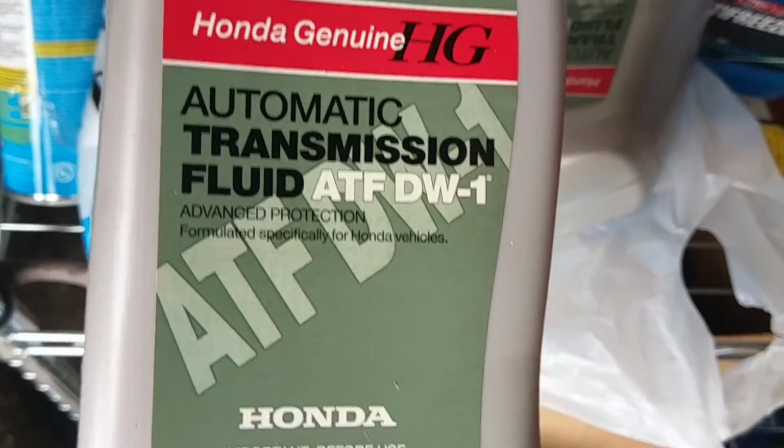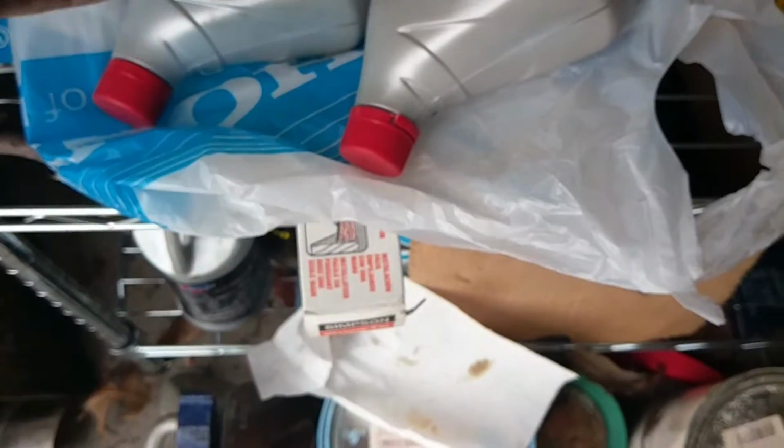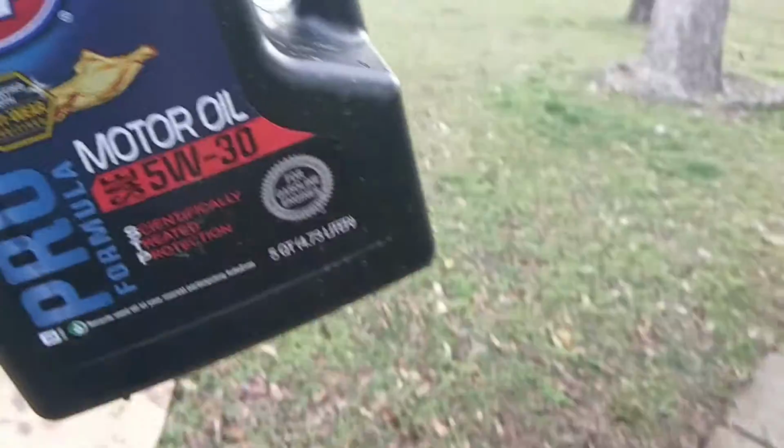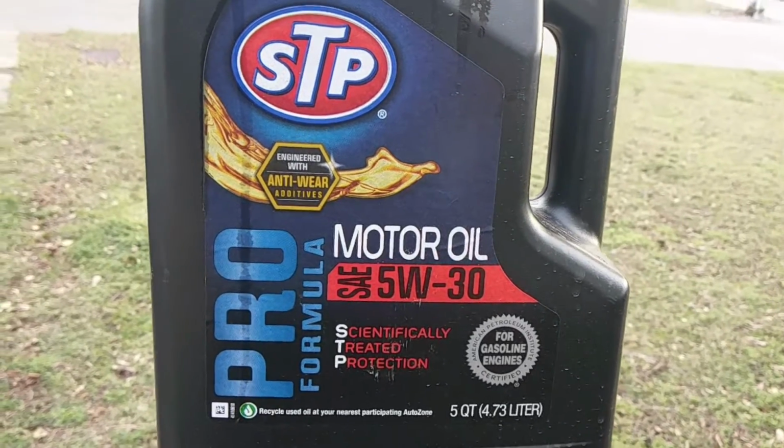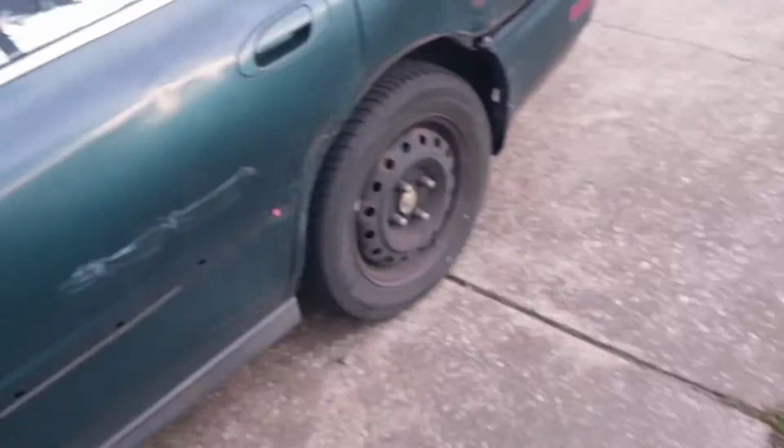And over here, you can see the empty quart containers of Honda genuine ATF DW1, which is the only thing you should use in a Honda. There's the old filter. This is the oil that is in it now. It's not the best stuff, but it works. It's a 21-year-old car. If you change it enough, like I do, you don't have to worry about it.